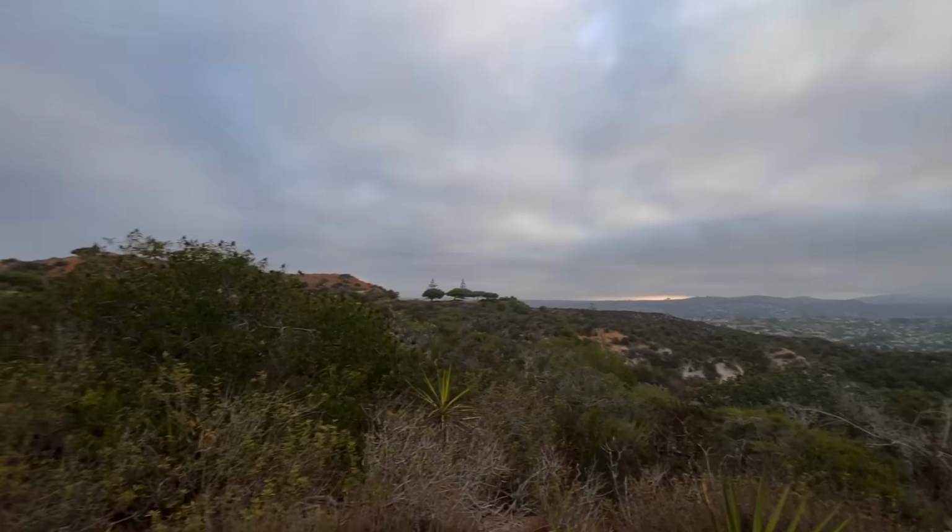And now we're gonna go into the deep canyon part, which is usually the best. So let's get going on that.